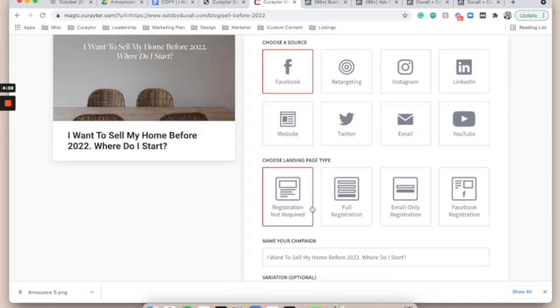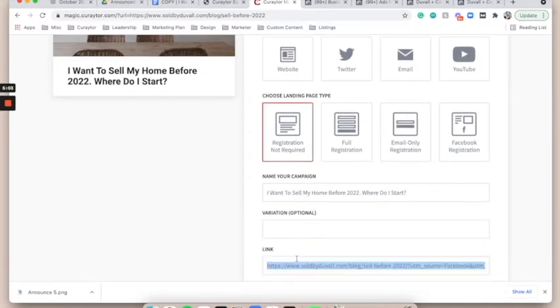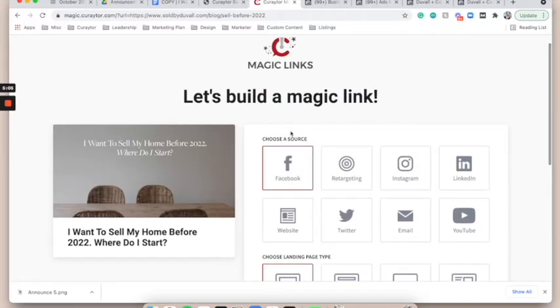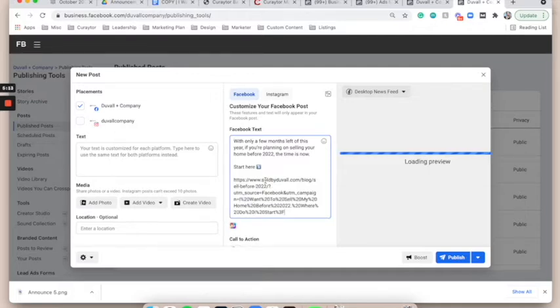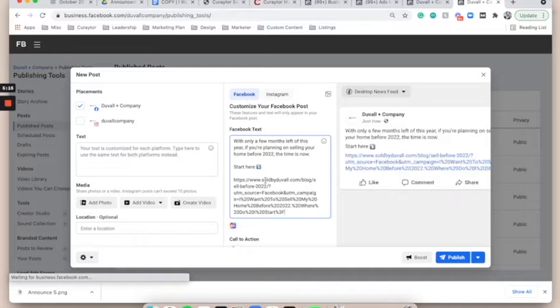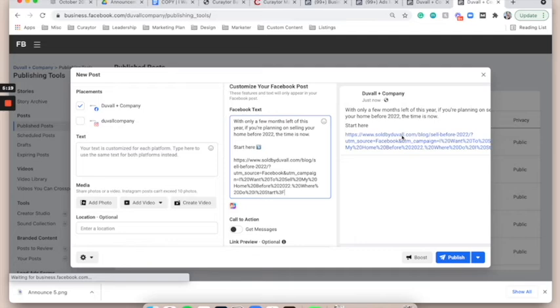We don't need people to register for this, but we do want to create those UTM tracking parameters so that we can go ahead and make sure that people in our database are just being tracked so that we know what their activity looks like. We'll paste that link into the Facebook text box here, and then we are going to wait for the preview to populate with the image.